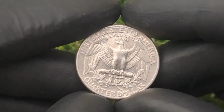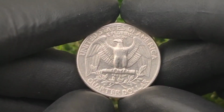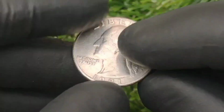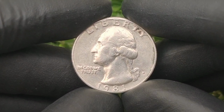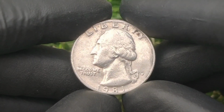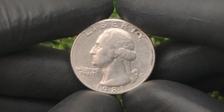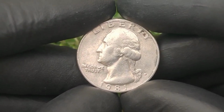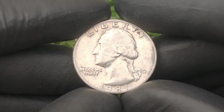Firstly, let's dive into the specifics of the errors that contributed to this astronomical valuation. The story begins at the Denver Mint in 1981, where coins were produced en masse to meet the needs of a growing economy. Coin production is usually a seamless process, with intricate checks and balances in place to minimize errors, but that year, it seems the mint faced some unique challenges.